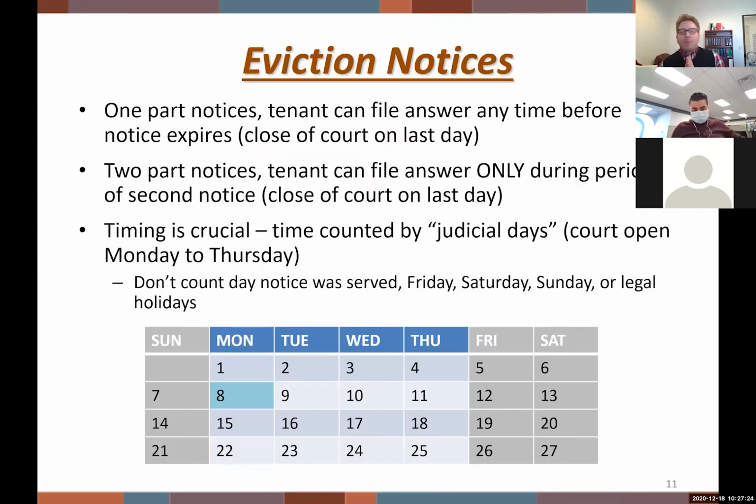All right, so one-part notices, which is basically the big one, is the non-payment of rent. It's a 7-day notice for non-payment of rent. The tenant can answer during that period, during the 7-day period, until the court closes on the last day.